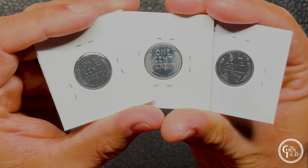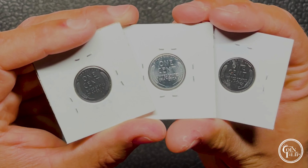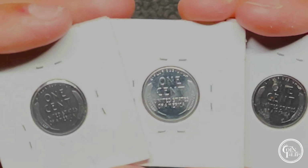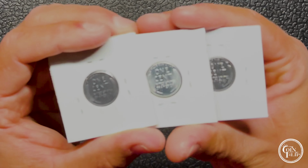But overall, the backs of these are really good shape. Like I said, the D is in really nice shape. The S has a little bit of stuff going on over here on the right, and the P is in pretty good shape. But I think this D is definitely in mint state. So I don't know if I'll send them in to get graded. I just thought it'd be neat if they were graded and in slabs as a set. I just thought that'd be pretty cool.